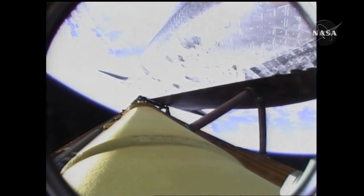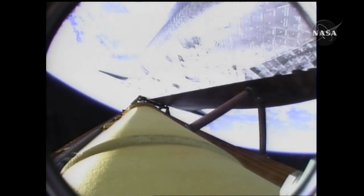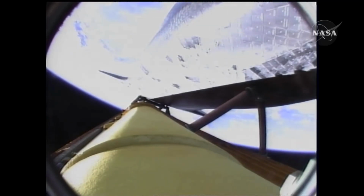Now 3 minutes, 20 seconds into the flight. Endeavour is flying at 4,000 miles per hour. Booster officer confirms that all 3 engines are performing well. Endeavour at an altitude of 56 statute miles and 120 miles downrange from the Kennedy Space Center.